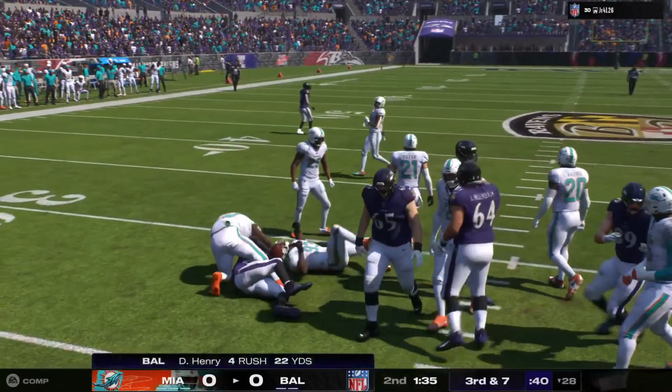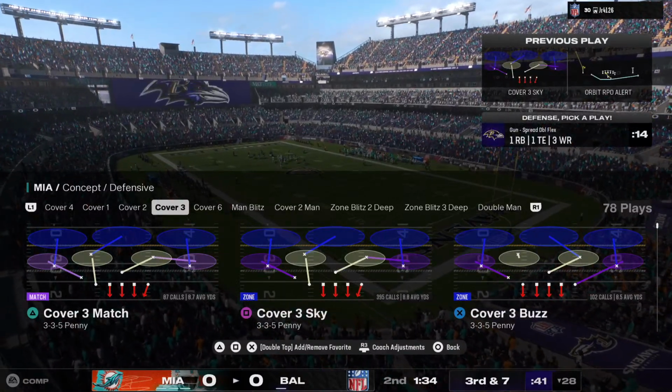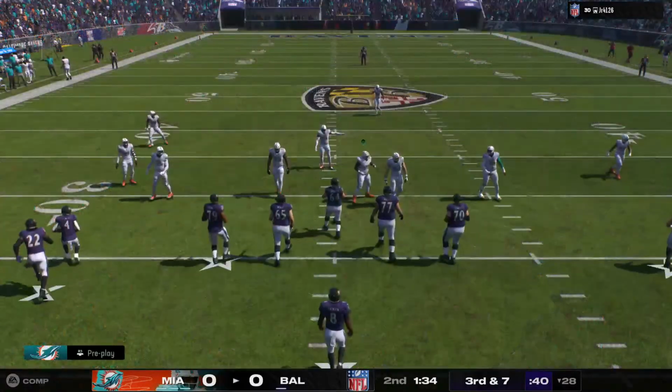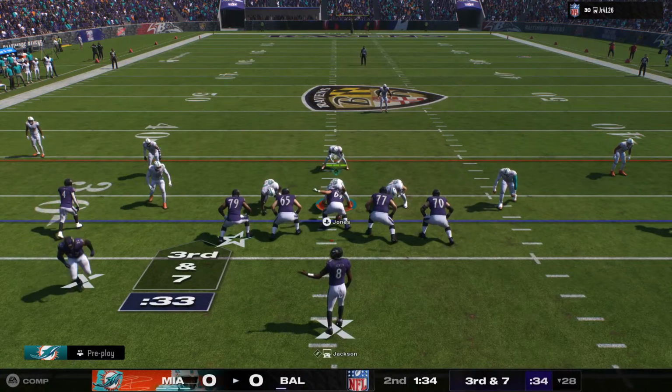Out of the gun, Henry. And that's a 3-yard gain through the traffic. Long-time standout Calais Campbell there for the stop. Now we're going to have a timeout taken by Baltimore. He's right over here. And they'll take a moment to ponder what the call is going to be on third down. They'll empty the backfield and motion him out.